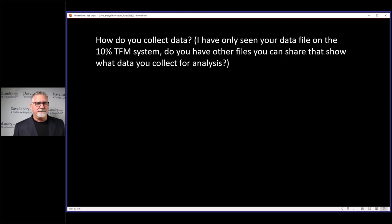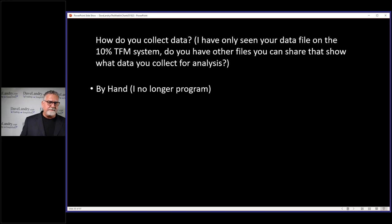How do you collect data? I've only seen your data file on the TFM 10% system. Do you have other files you could share that show what data you use for your analysis? Well, I no longer program. In fact, at this present time, I don't have any programs where I could get in and do some hardcore programming. I do take that back. I do some Metastock programming here and there, but I don't do a lot of system analysis and system testing there other than by hand if I were to develop something there. So everything now is done by hand.